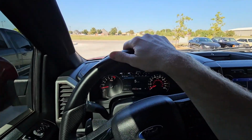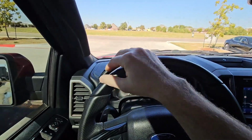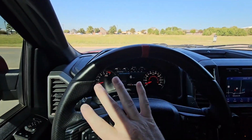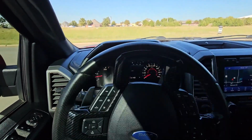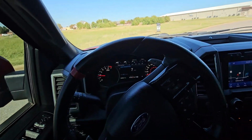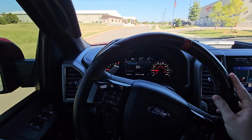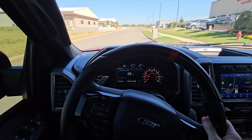Okay, we're going on a quick test drive here. We have 90,693 miles on the odometer. And if you see any flickering here, that is just in camera, that is not in person. You'd never know this truck had the miles that it does. It is absolutely gorgeous inside and out.